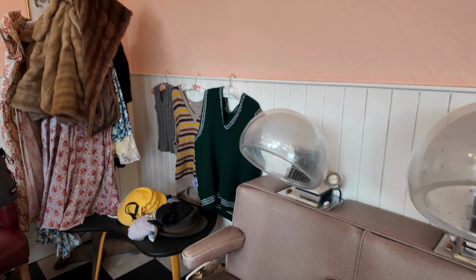I remember members of my family visiting hairdressers like this every week for a perm and then a weekly set and brush out after that. I loved it.